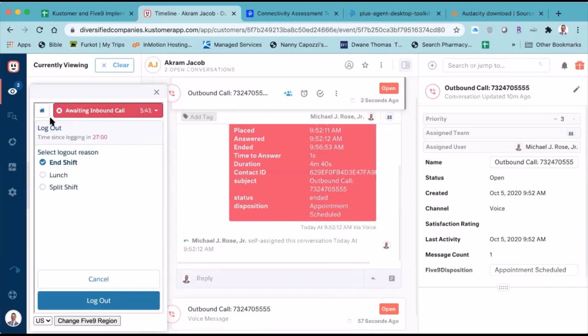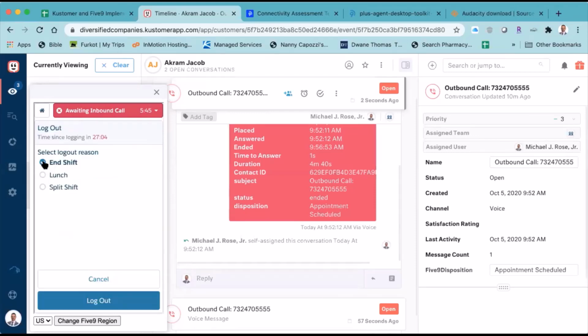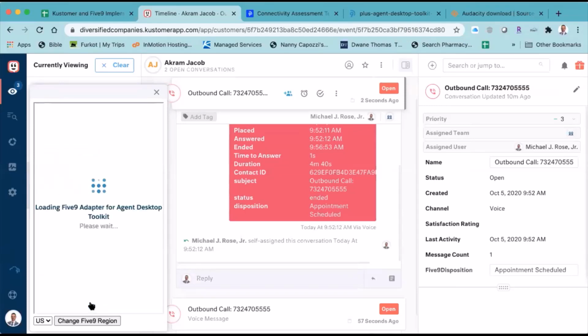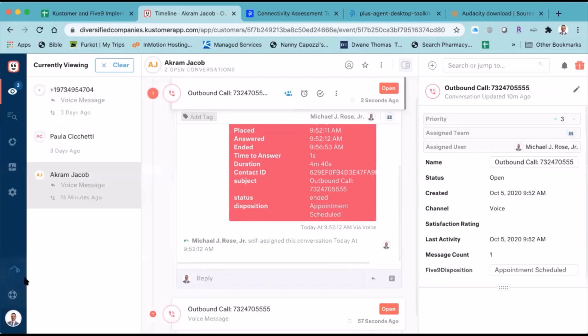This is how you sign off. This is your home screen, right? You click on the power button. This is how you would sign off, end your shift, go to lunch, and log out. That's the simplest way to sign off of the system and wrap your day. Outside of that right now, frankly, you don't need to worry about it.